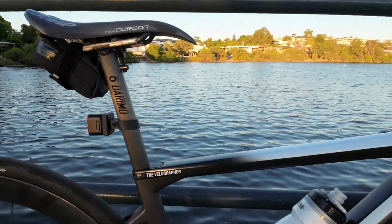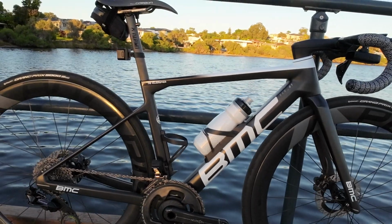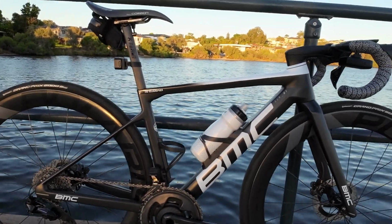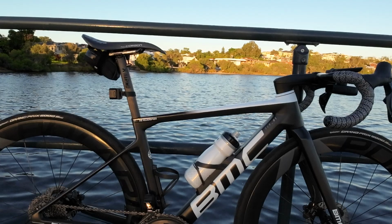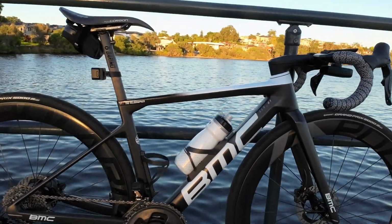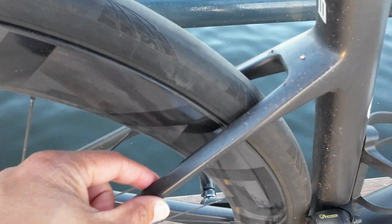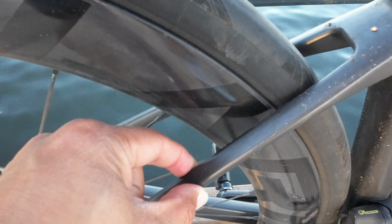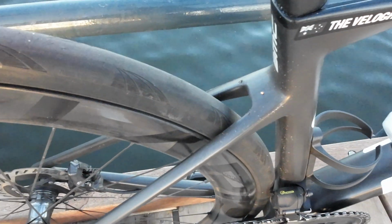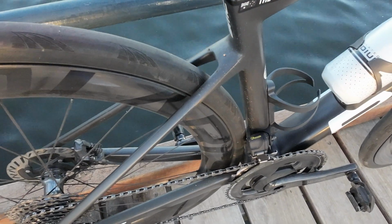Alright, let's get back a little bit to the frame. The SLR01 frame, it is not the latest thing anymore, but it's still really, really nice. Very compliant, very sleek and light. One of my favorite things is the seat stays. Absolutely skinny, but fantastic in terms of compliance. Makes the ride super soft and comfortable without being too bouncy.